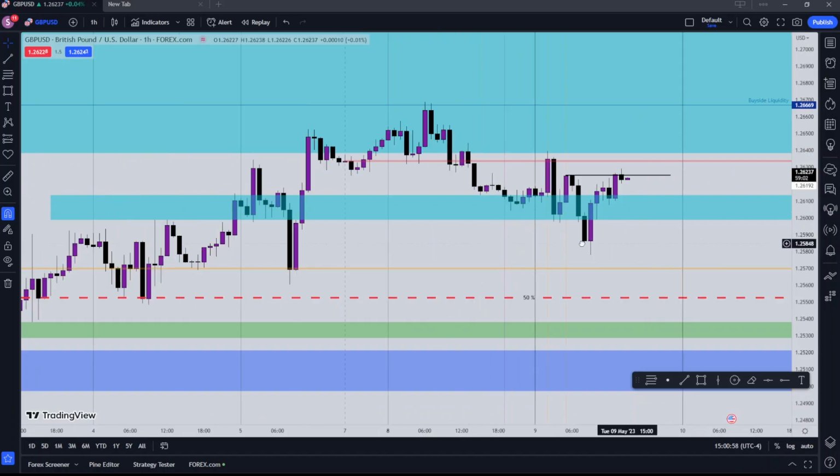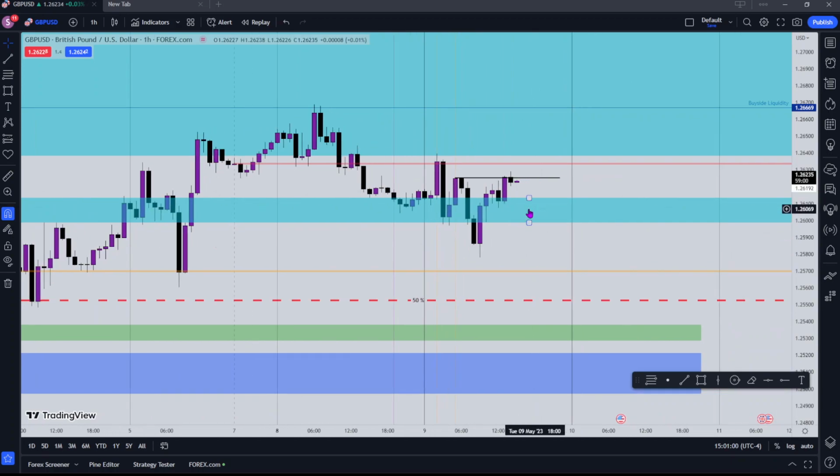That means that tomorrow I want to see price respect this. It can trade into it, it can trade around it, but I don't really want to see it trade below it now, just to show support for higher prices and to start running into this buy side liquidity.